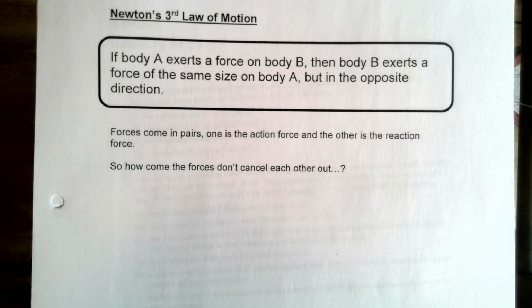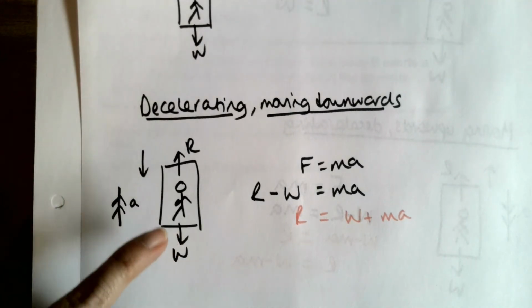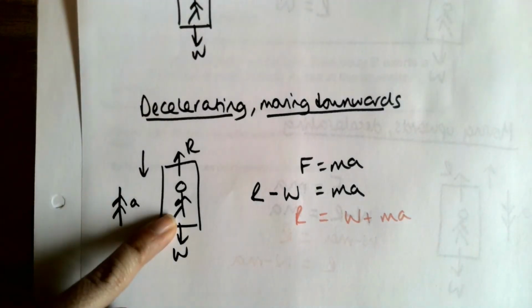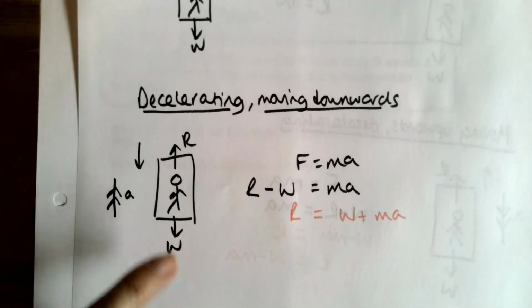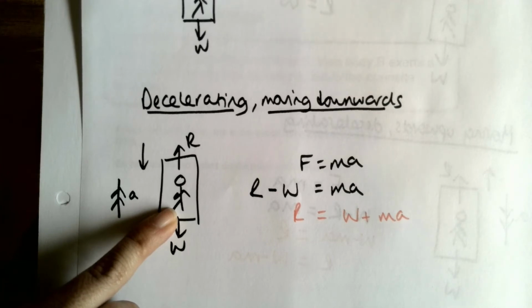anytime we are drawing a free body diagram, so like for example these lift questions that we were just doing here, we're only ever drawing the forces that are acting on one object. That's what free body diagram means. So here I'm only ever drawing the forces acting on the person. I'm not drawing the equal but opposite forces to these because they're acting on different things.